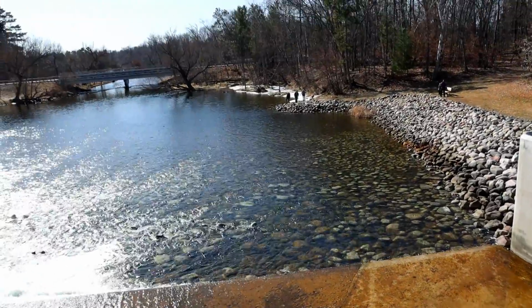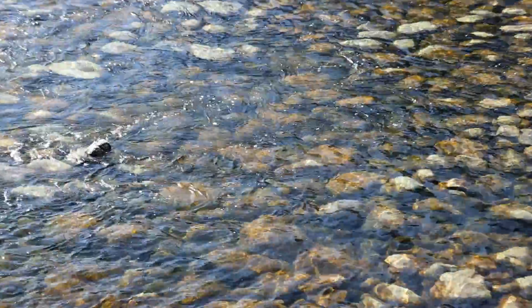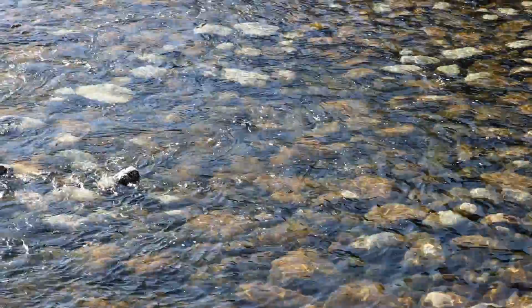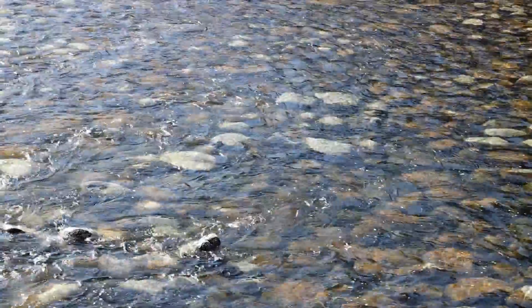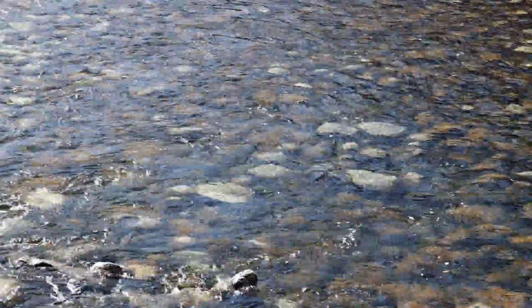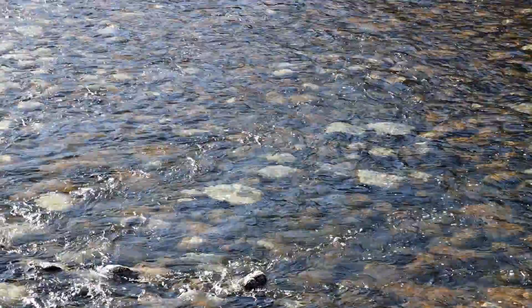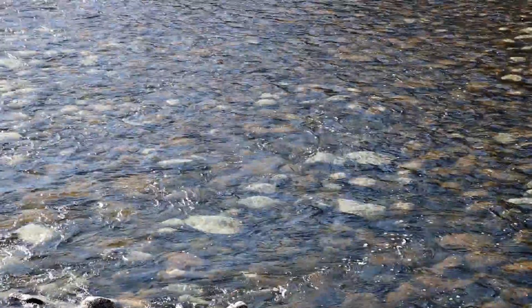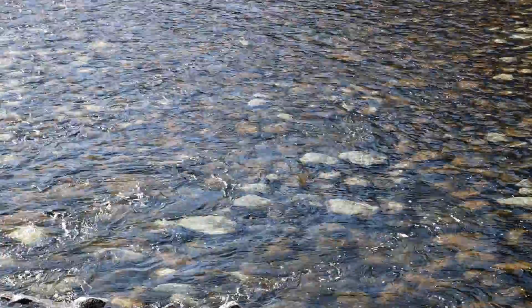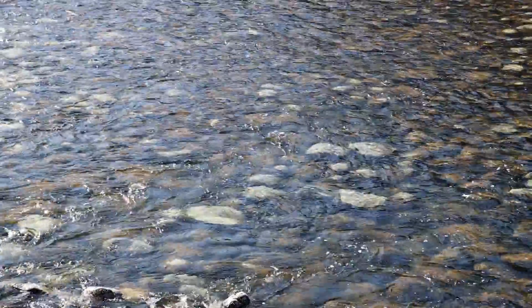Hopefully you can see again how crystal clear this water is. I'll see if I can zoom in on the rocks. But there you're looking through water. And this water in the Crosslake chain is infested with zebra mussels. Zebra mussels will filter the water, which from an aesthetic standpoint is really good in that it looks really crystal clear. But what it also does is a lot of sunlight gets to penetrate the water and creates more plant growth, which can be good and bad.